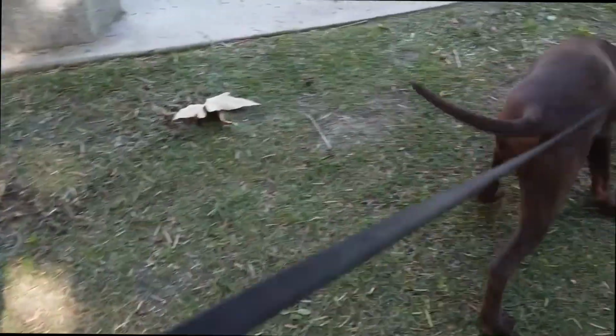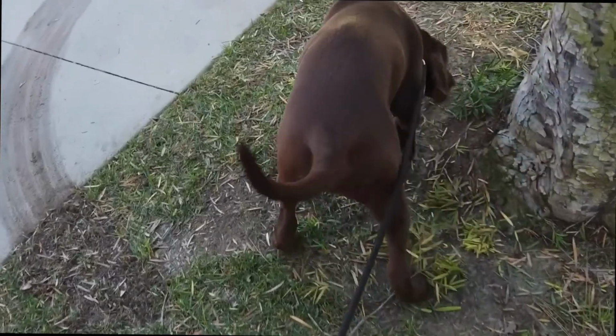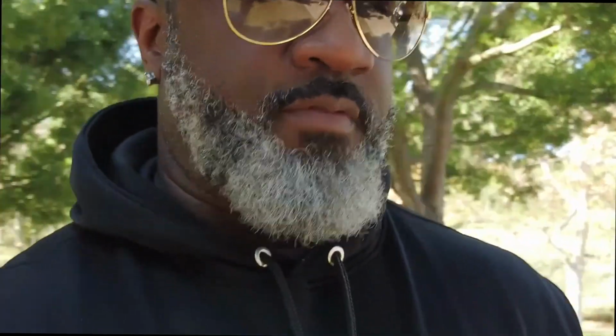In terms of taking her out on walks, I normally don't do this type of stuff, socializing with kids, people, and dogs. So I integrate that pretty slowly. For the most part, she's not very social. When she sees dogs, she runs. When she sees children, she runs. When she sees people, she runs. So I'm trying to integrate the social part of it pretty slowly.